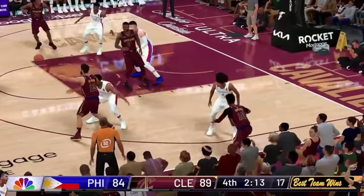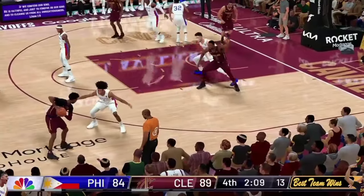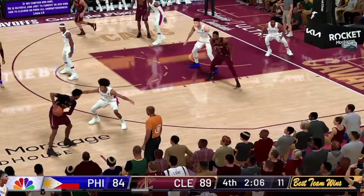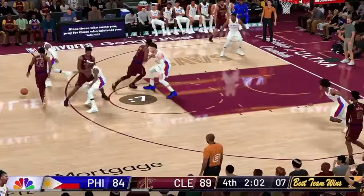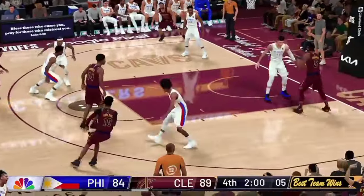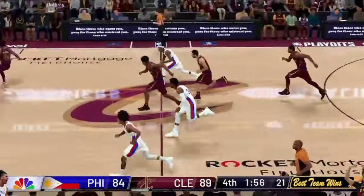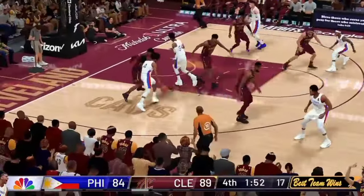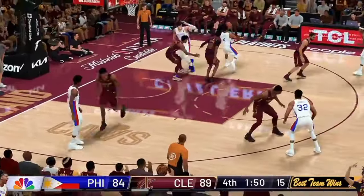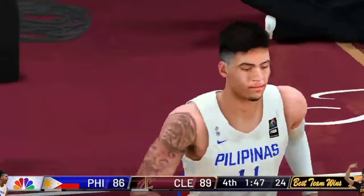Pass to Strus. Mitchell with the ball. Outside Garland. Back to Mitchell. Clock at 6. Now here's Thompson. He can't hit that time. Now Green. We've got a minute 48 left to play in the fourth quarter.